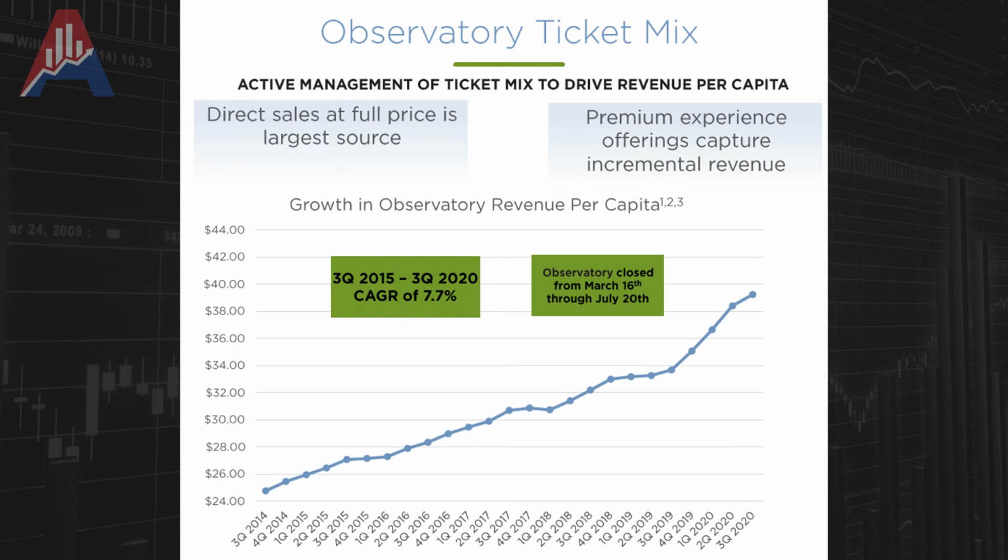So what we see here is the growth in observatory revenue per capita. So how much revenue has been growing per person that enters it, so per visitor. And then we see a compound annual growth rate of 7.7%. So not only do they see more visitors, but the amount of revenue that they can collect from a visitor has been increasing as well.